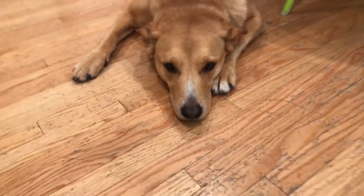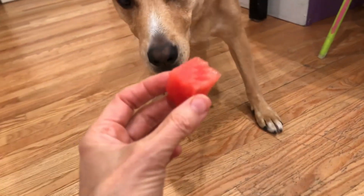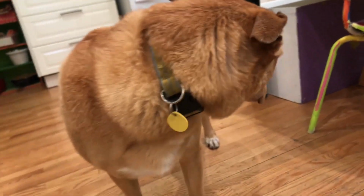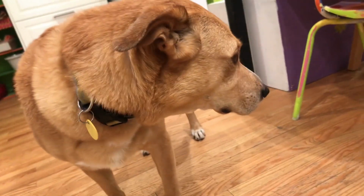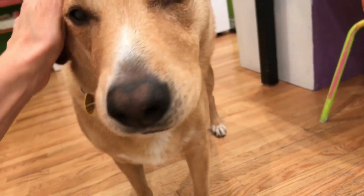Bella's so cute. She's just patiently waiting for me to drop something. You want this, Bella? You want some watermelon? Whoa, cutie, cutie. So many people love you, Bella. Yeah, they tell me all the time. They want to see you all the time. She doesn't like looking at the camera. She's like, who are you talking to?